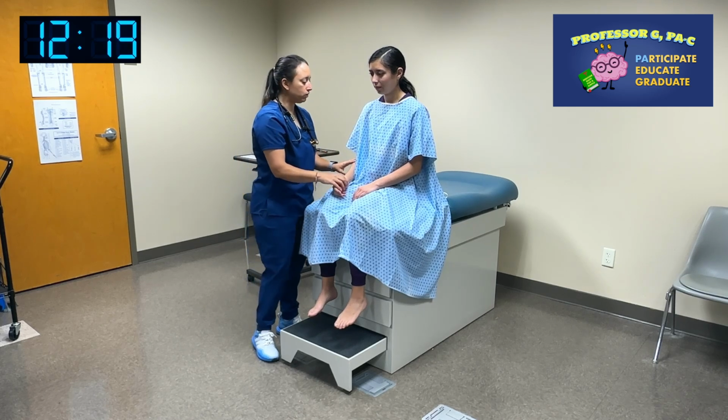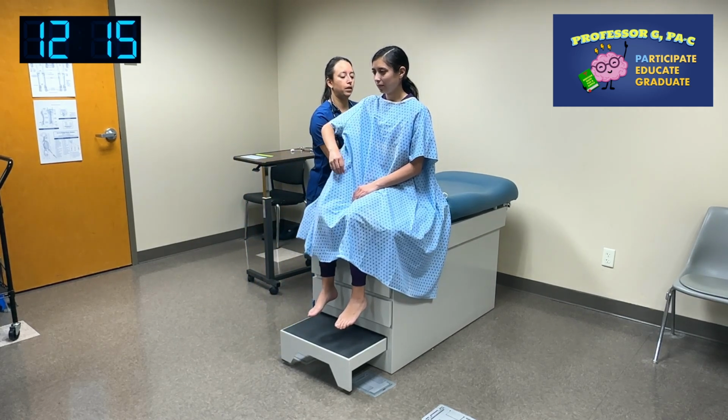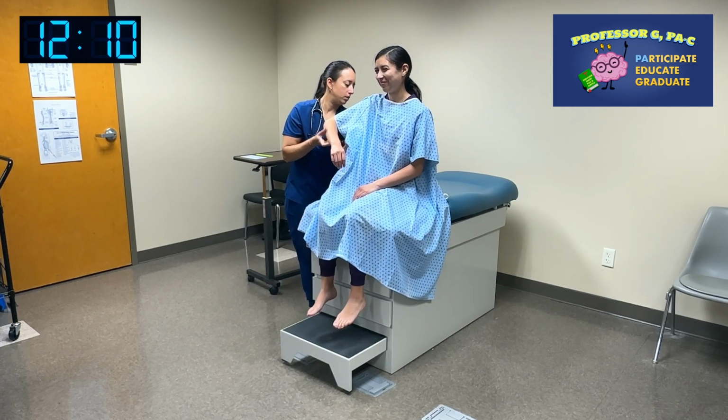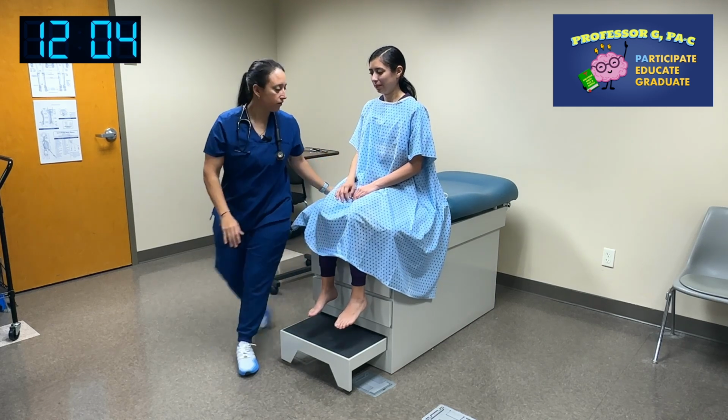Good, we already checked those pulses. I'm also going to check your axillary lymph nodes. So I'm going to stick my hand up in here. I'm going to grab this little area here. Sorry if you're ticklish. And then up in this area. Okay, I'm going to do the same thing on the other side.